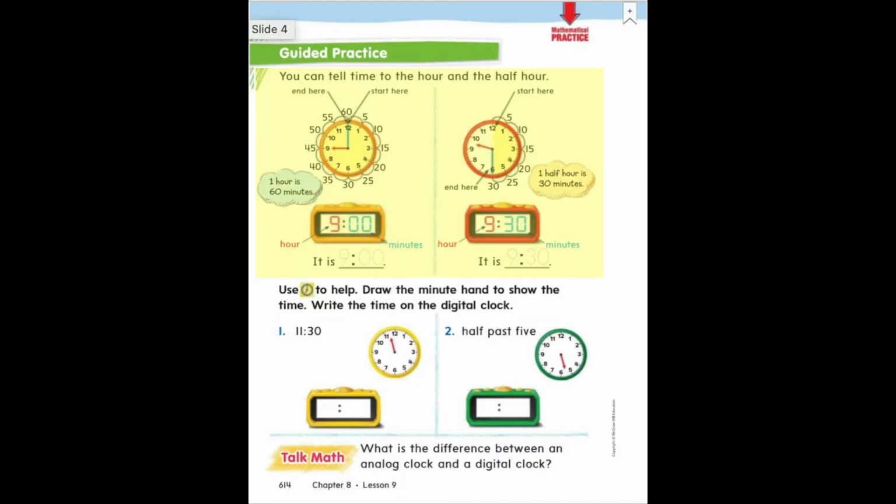When you look at the top of page 614, what do you notice about the 2 analog clocks? Where are the minute hands pointing on those 2 clocks? On the left clock, the minute hand is pointing straight up to the 12. We show that with 2 zeros on a digital clock. You can see that down below. It is 9 o'clock. On the right side, that analog clock has the minute hand pointing straight down to the 6. Now, those numbers show us 5 minutes each, so we can count 5, 10, 15, 20, 25, and 30. So that analog clock is showing us 9:30, and you can see that on the digital clock below that analog clock as well.